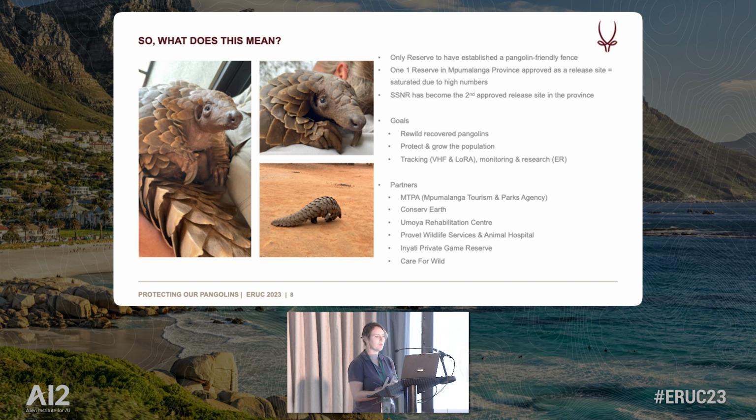Conserve Earth is also helping us with the funding. They've hosted golf days, and they've been amazing. Inyati, one of our lodges within the reserve, has also provided a generous donation. So it's all of these companies and entities coming together to rewild these animals, to protect and conserve their population and grow it.